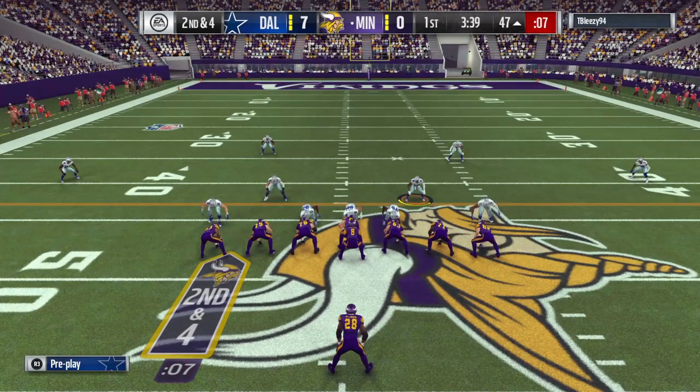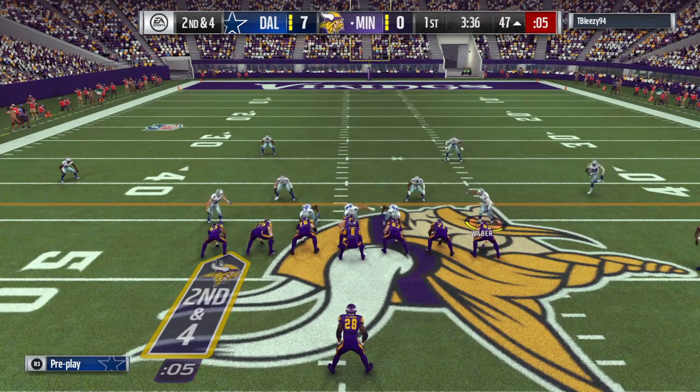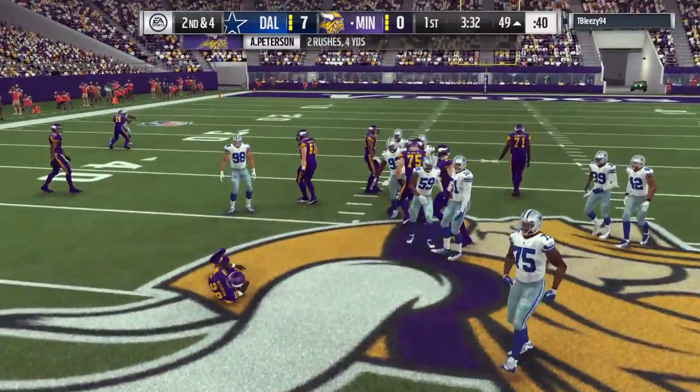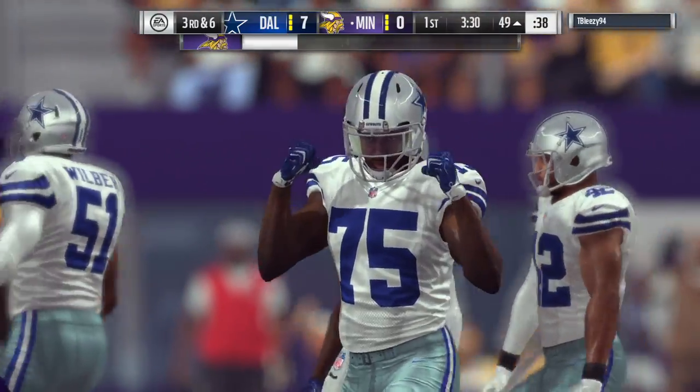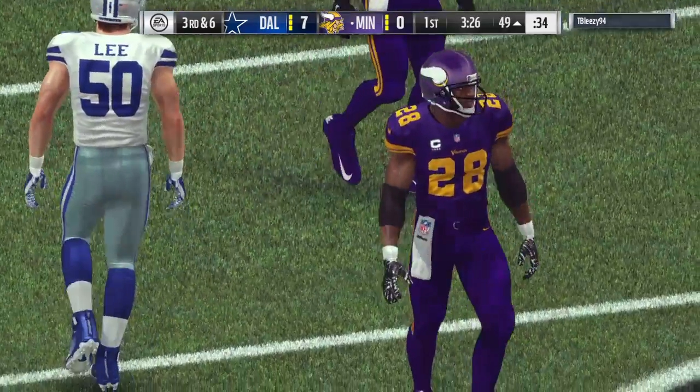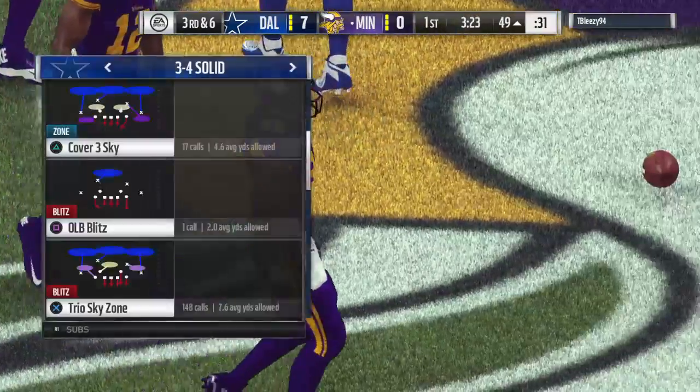Shift together here from the D-line. Again, Peterson. And that play will go nowhere. Losing yardage back near midfield at the 49. It's a loss of 2, now 3rd down.